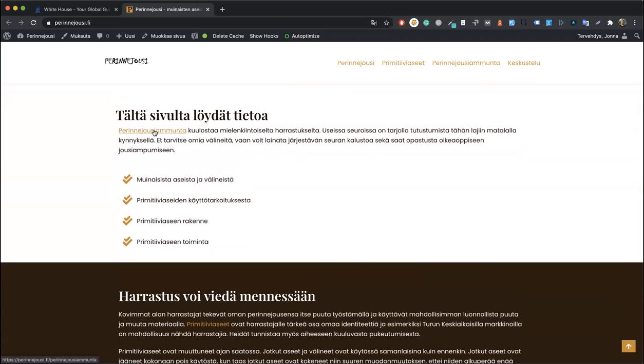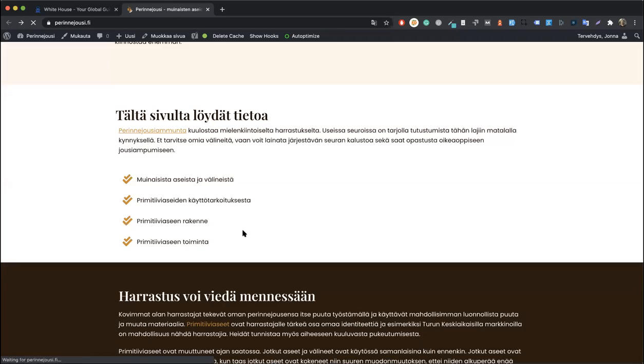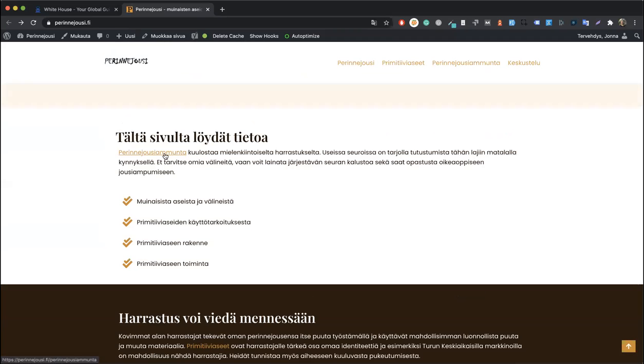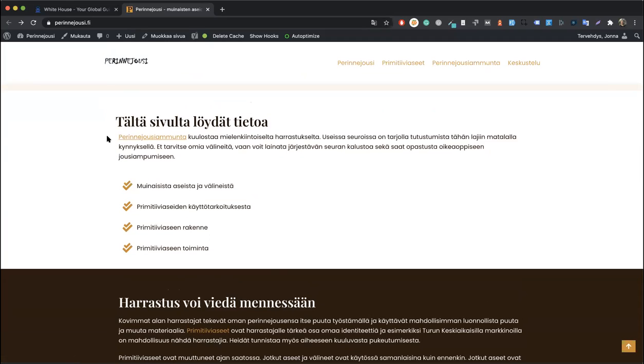I haven't seen this site before, of course. I'm just checking some links and seeing if that all makes sense. That seems to work. See this one as well. So when you're checking a site, always check all the links and see if they're going to the correct places. Is this going to the same place? No. Okay.